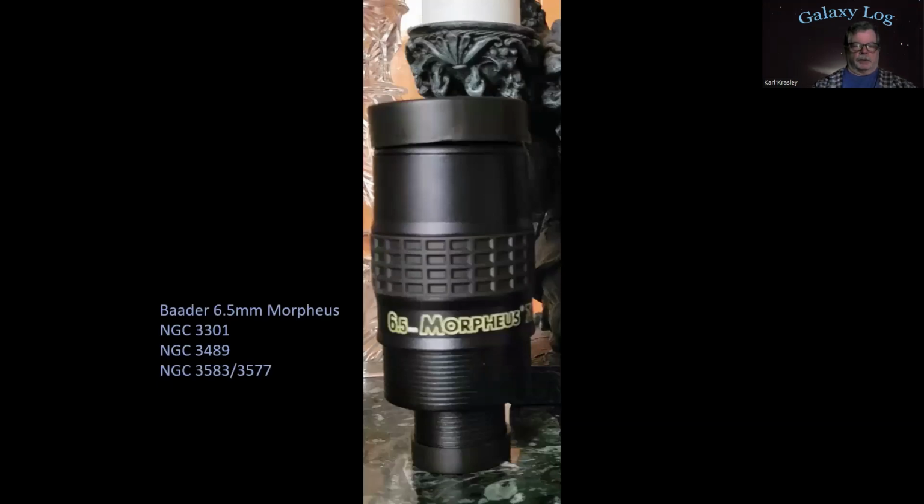And then on the second night with the 12-inch was a Baader 6.5mm Morpheus. These are exceptional eyepieces, and I used them for the 3 galaxies there, or actually 4 if you want to count NGC 3577. Great eye relief, very comfortable to use. Nice, big field of view, and it really gives a nice high contrast, which is really important in galaxy observing, to have good light transmission and high contrast in both the telescope and the eyepiece you're using.